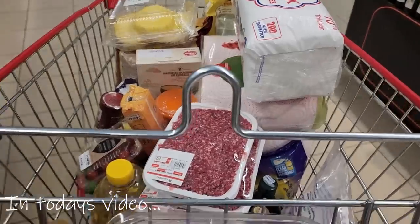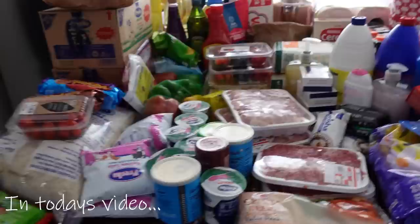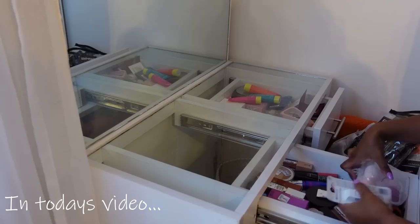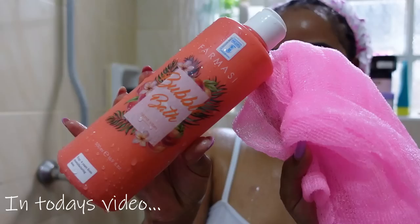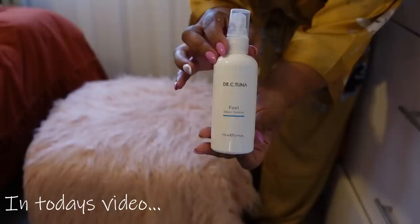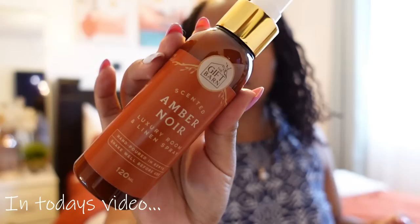This week we're going to be doing a bit of grocery shopping, self-care. I'll also do a haul. I also managed to arrange my dressing table. Finally, I removed everything, decluttered it, washed it, and put all the new products that I got. I also got new beddings. I'll share with you guys that. We also did a bit of self-care with the new products. Love them. And also finally I managed to organize my fridge, and also I'll be sharing with you guys my March reads.